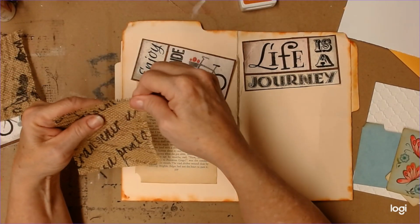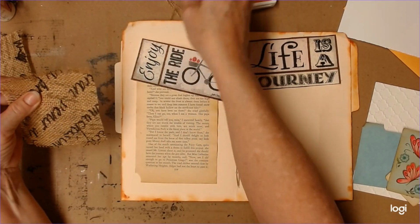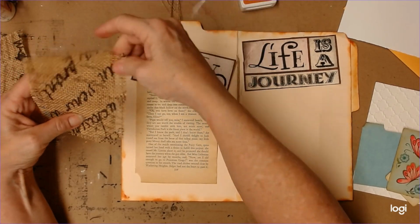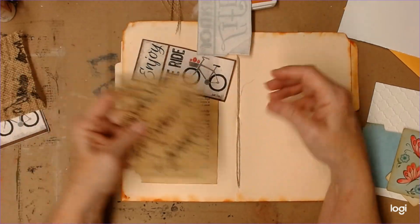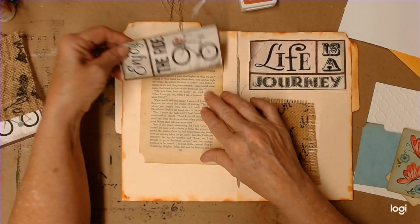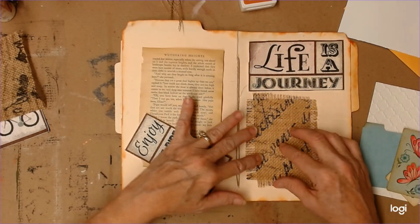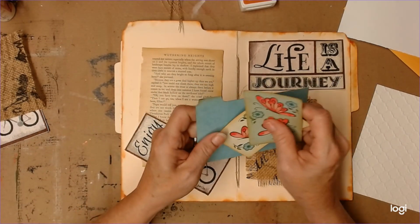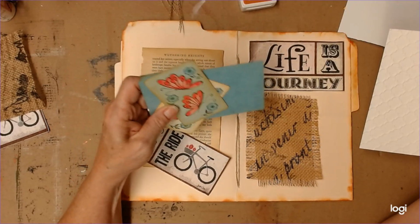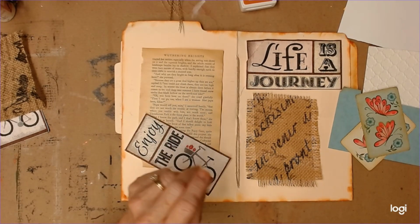I'm not sure how I want to use this, but I know I don't want a huge piece. And I know I want the fringy stuff around it, because that's the fun thing about burlap. Okay, I'm going to have to think a minute. And so that this doesn't end up taking too long, I'm going to pause for a minute.